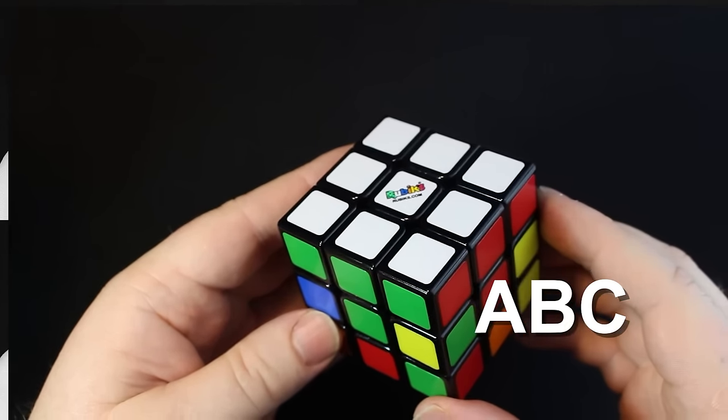Okay, now we return to the yellow side. Yellow's facing us. Our focus piece has yellow. Ignore it. This also has yellow. And this one also has yellow. So it means we either need to swap something around using the all yellow that I'm going to show you later, or it means we're done. Let's check it out. Okay, it means we're done.